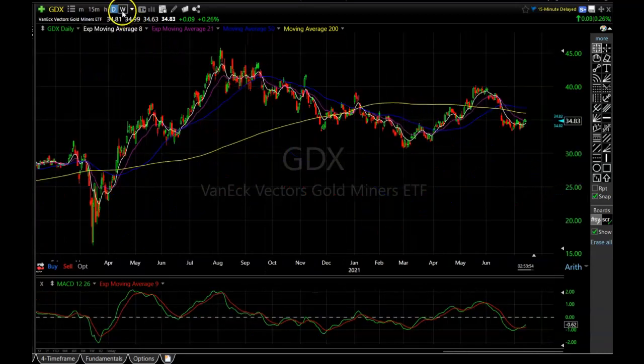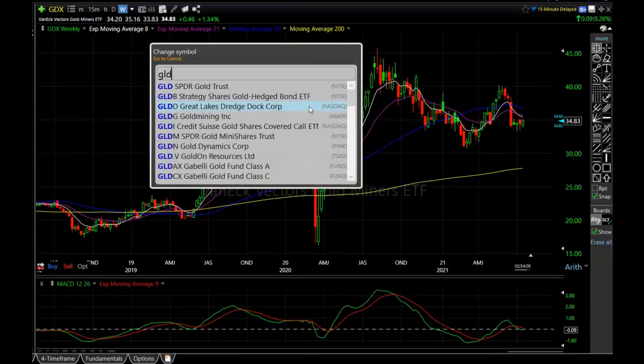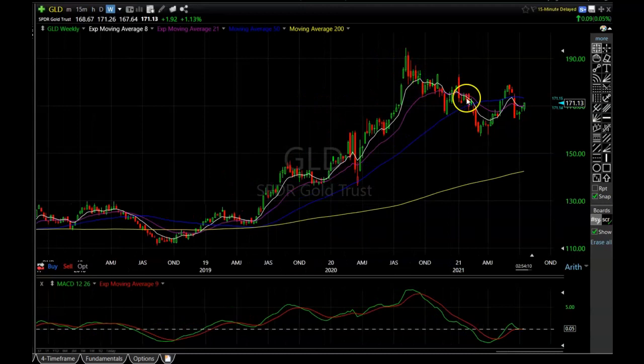And actually, let's go to the weekly chart before I jump into some of those individual miners. But we can see that GDX definitely looks like it's making a rounded bottom formation, just like the GLD. And if we go back to the GLD, we can see that's a very bullish formation on the weekly chart. I mean, this looks like an inverted head and shoulders formation. So that's just one of the many reasons why I think gold is going to outperform.